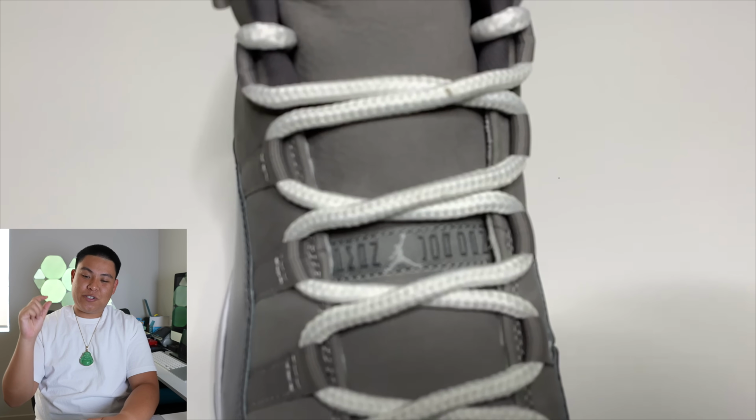Now, if you guys didn't know this, when I was first getting into sneakers, I didn't know what people were talking about when they said the laces are inspired by the basketball net. So when I started going to school, I took a look at the basketball net and I was like, I see it now. So if you guys didn't know that, that is the inspiration for the shoelaces of the sneaker. Pretty fitting, right?